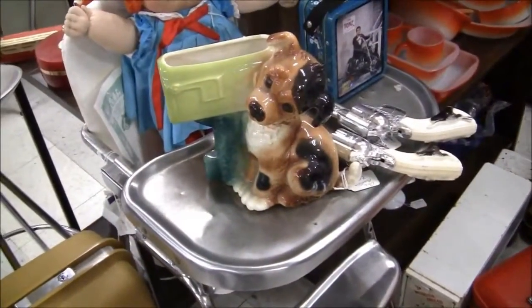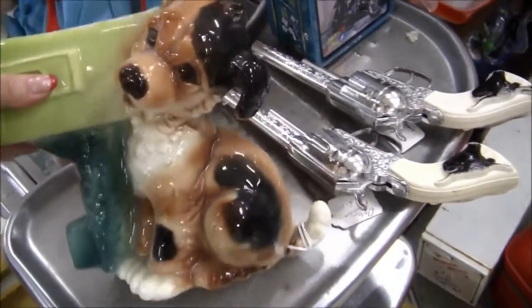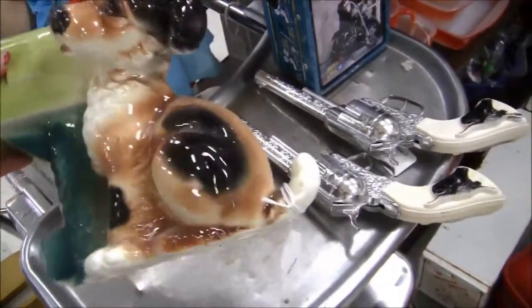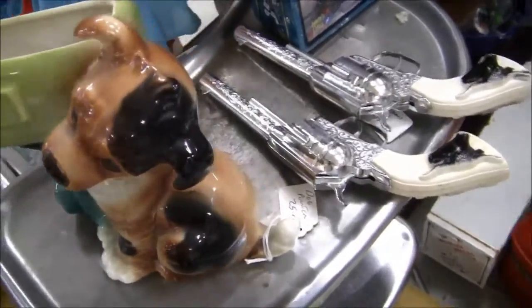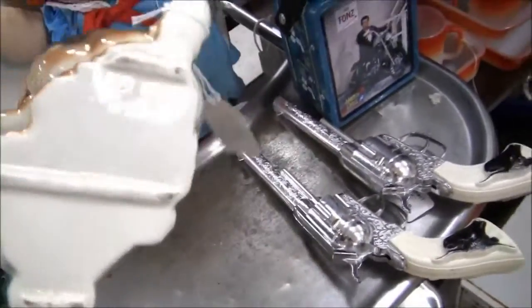A puppy planter. How adorable. I love planters, don't you? Boy, they're very desirable right now.